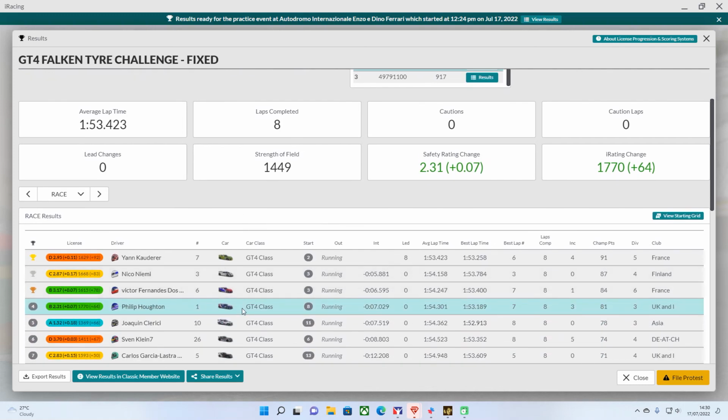Yeah, fourth place in that. These two ahead were really defending hard. 53.1 fastest lap. 52.9 from that guy behind, on the last lap as well. He was gaining on us quick. I thought it was just with us being close together and being slowed down a bit on the last lap, but he must have been putting in some serious lap times as well.